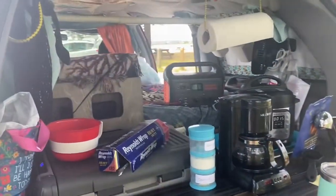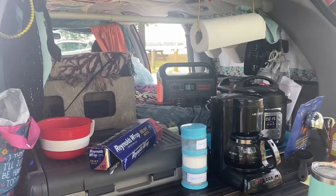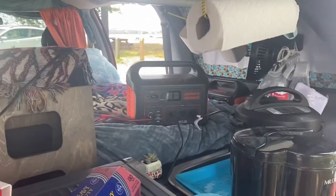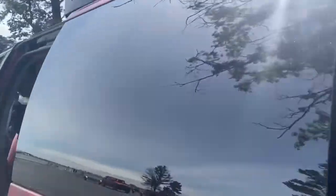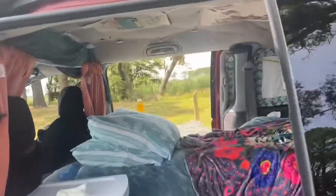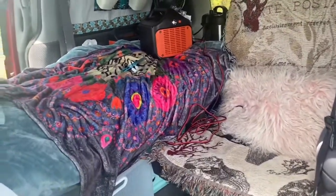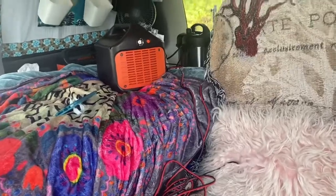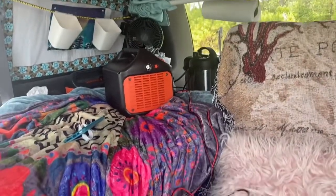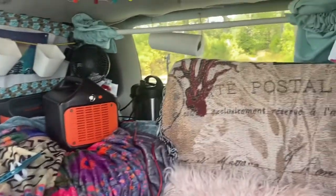So, you know, I got my coffee pot going. Got my Jackery set up on my bed because I want to be able to reach all my appliances with it. But yeah, everything's kind of chilled out here in the van. I have a special cord on my refrigerator so that my refrigerator has an extension on it, because the plug that comes with my refrigerator is not very long. But here's my van. It's all ready to roll here.